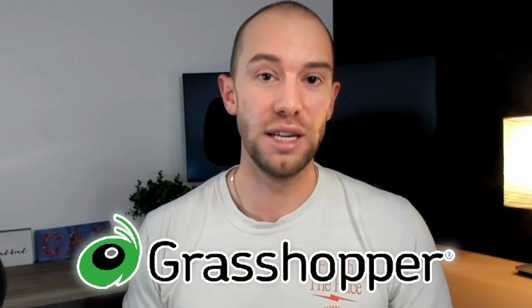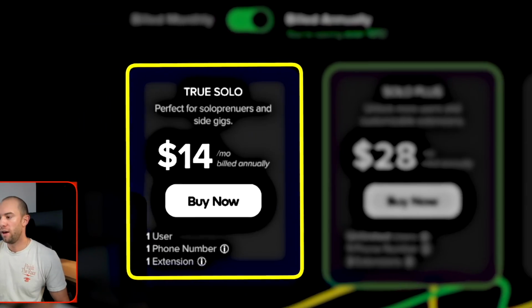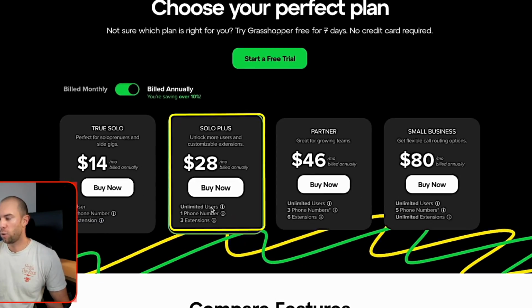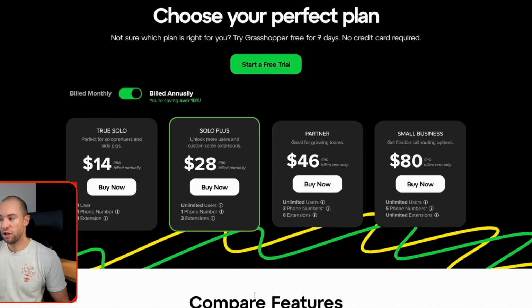Whatever it is, you can completely customize it, and Grasshopper is super easy to use and just sounds very professional when someone calls and you have a professional process that they go through rather than just standard voicemail. Pricing starts at $14 a month for a single user and a single line, $28 for a phone number, 3 extensions and unlimited users.